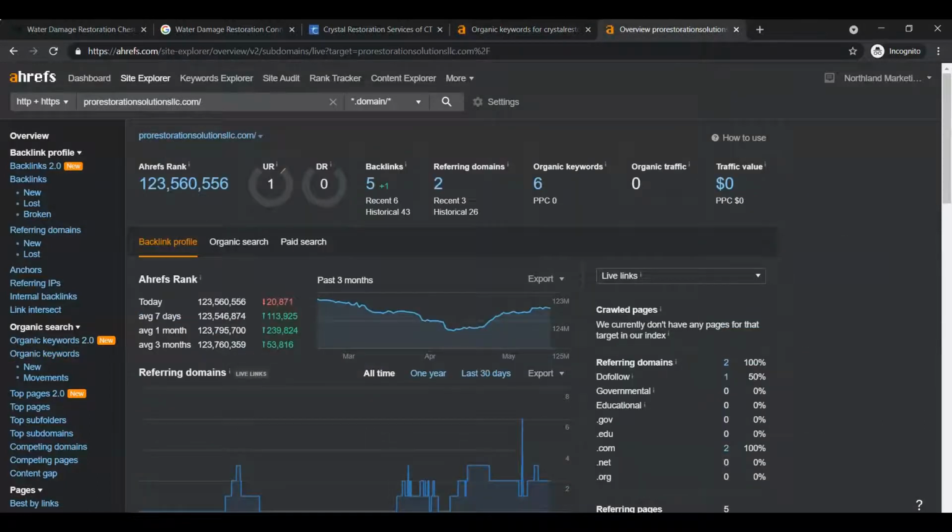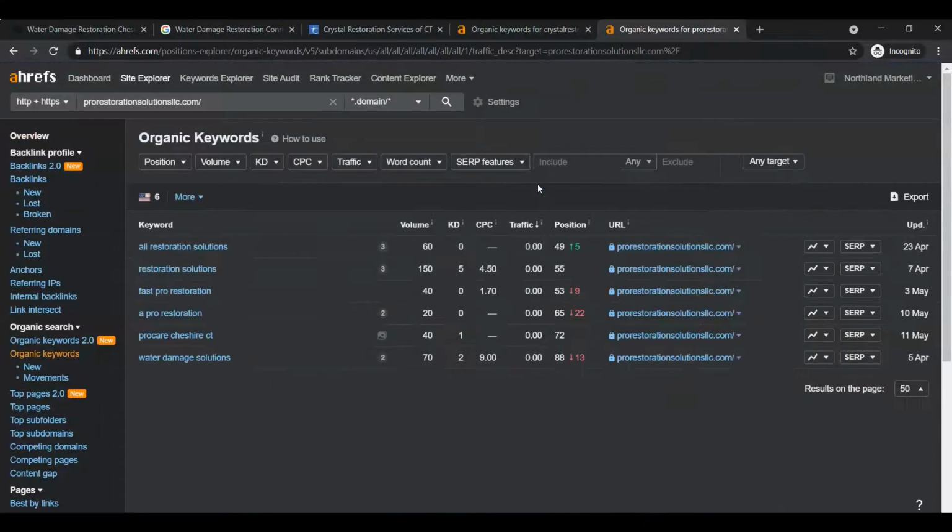Let's take a look at your website's ratings. Your UR and DR ratings are incredibly low. So right there, we can see that any of those SEO companies, they weren't doing anything for you. You have 5 backlinks coming from 2 websites, and only one of those were powerful. So honestly, I'm not sure what those SEO companies were doing for you. Maybe they were focusing on ads, or maybe they didn't have enough time. I'm not really sure, but there's essentially no progress here. There's 6 organic keywords that your website is targeting, and really none of them are relevant.